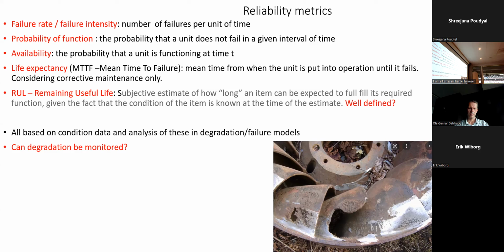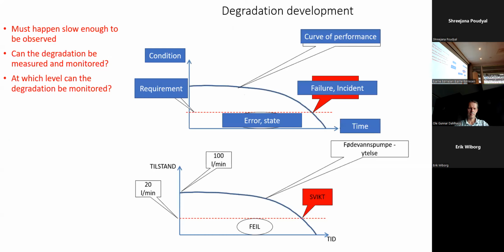And then at the end of the day, can your degradation be monitored? Is it possible? I seem to remember we had this incident in Levi. It is no secret anymore. So what happened over there? They installed a new runner, and I think it was running for, was it 5 or 8 hours, before it cracked? So then, did it happen slow enough to be observed? Well, in that case, how could a degradation model help you in that case?